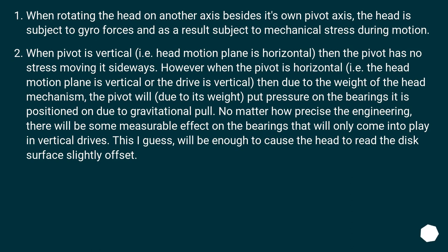However, when the pivot is horizontal, i.e. the head motion plane is vertical or the drive is vertical, then due to the weight of the head mechanism, the pivot will, due to its weight, put pressure on the bearings it is positioned on due to gravitational pull. No matter how precise the engineering, there will be some measurable effect on the bearings that will only come into play in vertical drives. This, I guess, will be enough to cause the head to read the disk surface slightly offset.